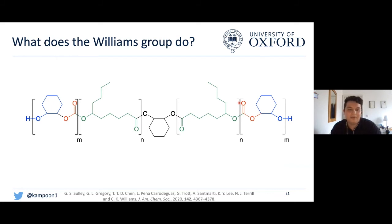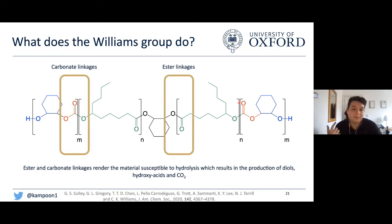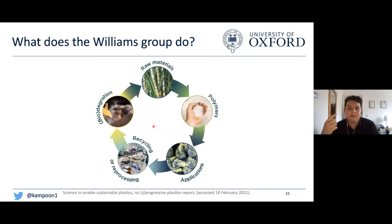The other very interesting aspect of this polymer is that it's packed full of these carbonate and ester linkages. So these points are sort of like weak points in the polymer, or points that we can target when we want to degrade it. Because of this oxygenated backbone, we can put our polymer in some mild conditions, maybe a bit of heating, some water with some acid or base, and we can start to break apart our polymer to produce diols, hydroxy acids, and carbon dioxide.